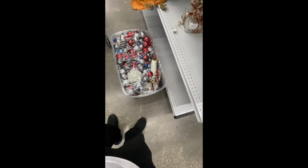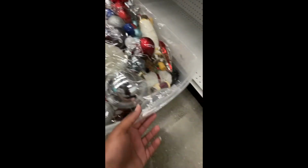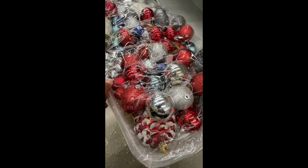So this is, I call it the mystery Christmas box, or whatever you want. You can call it whatever you want. It was a mystery tote of Christmas decorations. Obviously, you can see the Christmas ornaments. You can see the snowman. And on the bottom, I seen some nutcrackers. And I took a gamble on it because I was hoping that they were going to be Steinbachs. But you'll see in a second what all was in this treasure chest.